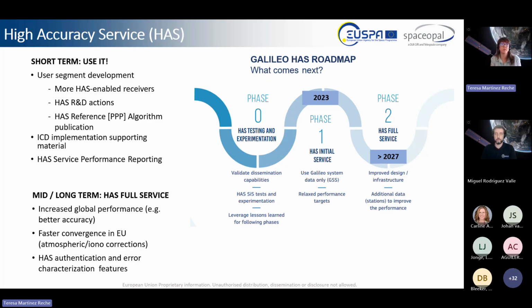So in phase 2, we will have the full service. We will expand the system to deliver level 1 and level 2 corrections, achieving full design performance, including target positioning accuracy at the decimeter level. Finally, the evolution is not shown here, but we will have another evolution phase that will refer to future enhancement of HAS within the Galileo second generation program, incorporating user feedback and operational experience to further improve the performance. That's why it is really important for us, and I'm repeating it all the time, to get your feedback and to know your user needs in order to improve our service, in particular the HAS service.